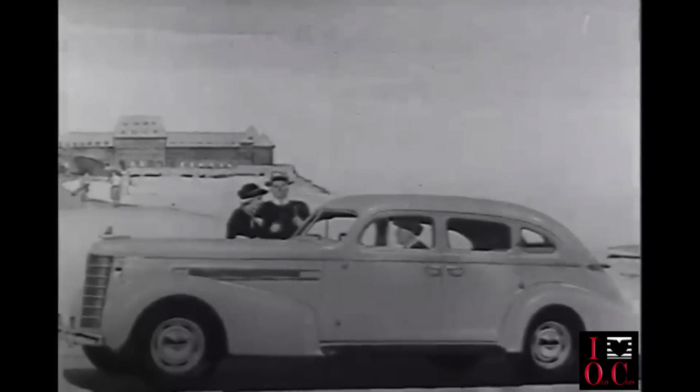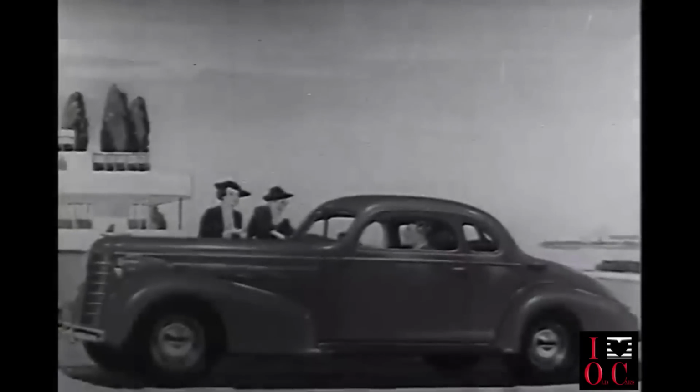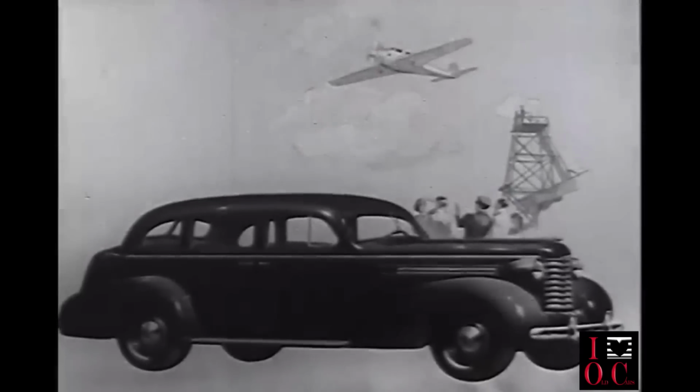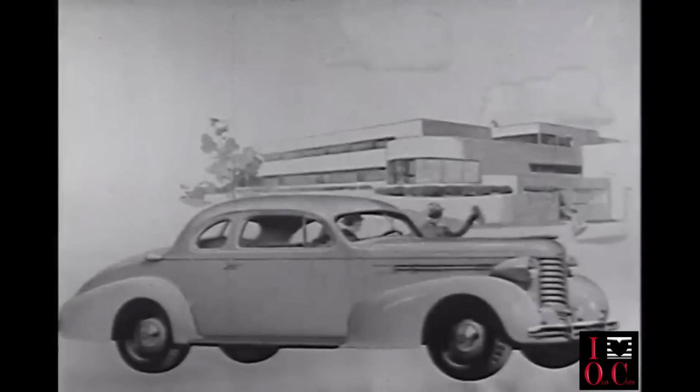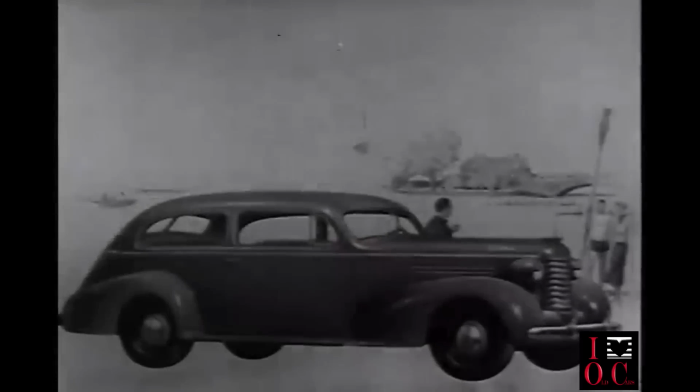The 4-door sedan, the convertible coupe, the business coupe, the 2-door sedan, the 4-door touring sedan, the 2-door touring sedan. Now the Oldsmobile 6, the 4-door sedan, the 4-door touring sedan, the business coupe, the convertible coupe, the two-door sedan, the two-door touring sedan.